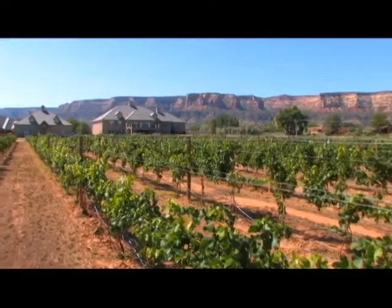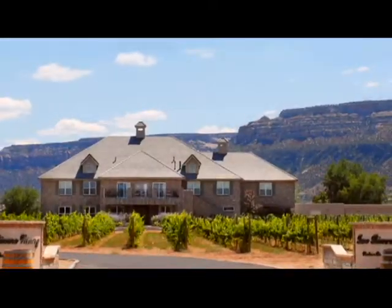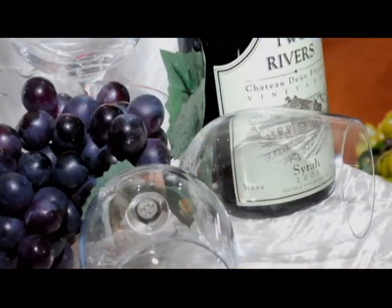Two Rivers Winery is the home of not only our winery operations, but our chateau. The chateau is an event center, conference center, and a country inn with 10 sleeping rooms. But our primary business is winemaking.